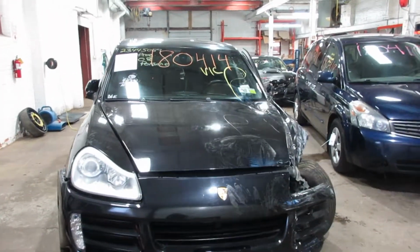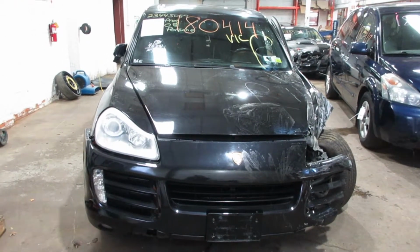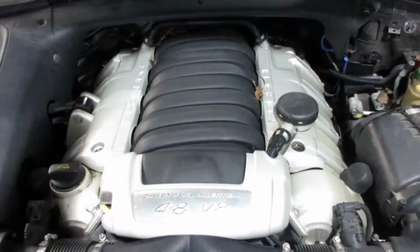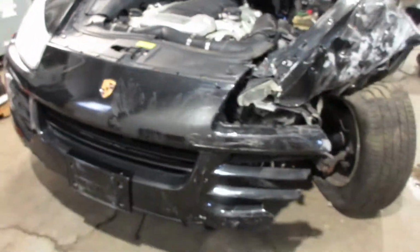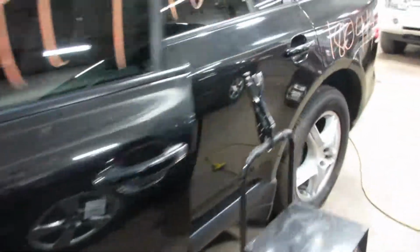Here we have stock number 180414. It is a 2008 Porsche Cayenne S with a 4.8 liter 8-cylinder motor. This vehicle is all-wheel drive with an automatic transmission. We're parting it out due to the damage you see there. But we still have a lot of nice parts of this vehicle here.